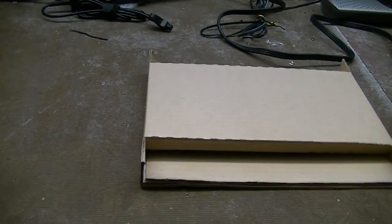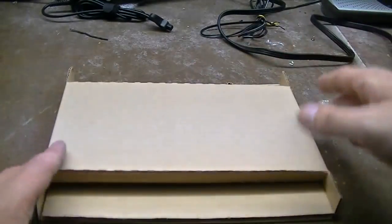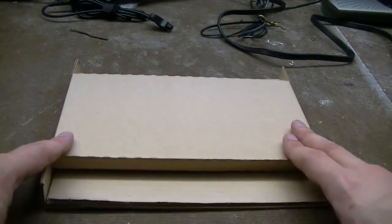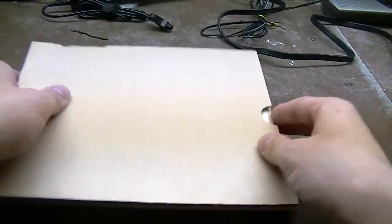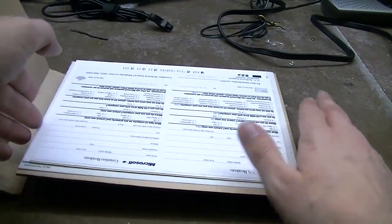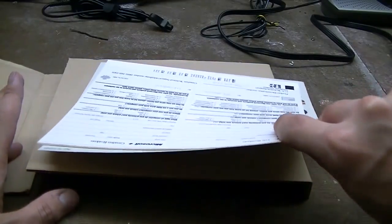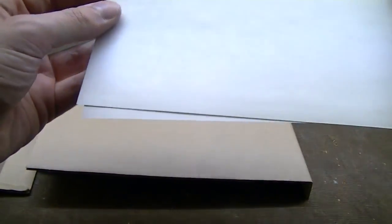Okay, that's empty now. And this will be put back on my shelf on display with all my other boxed software pieces. Okay, I believe this is what we need to open first. Oh yeah, back when you used to get millions and millions of registration cards with your products.